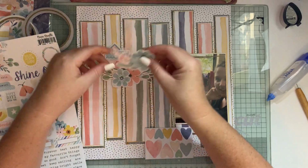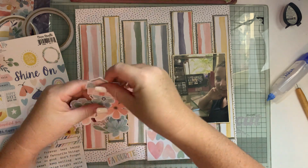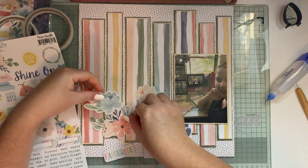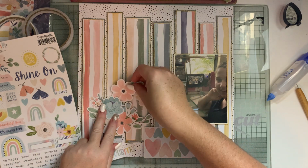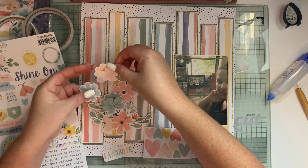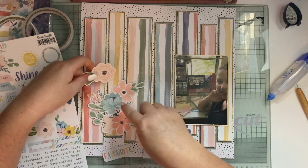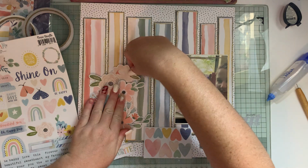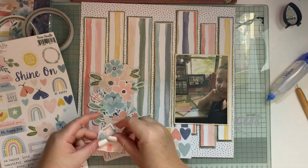I still really like that wreath, but I did say that I'd like to have something running up. Something running up there. Still not sold on that.